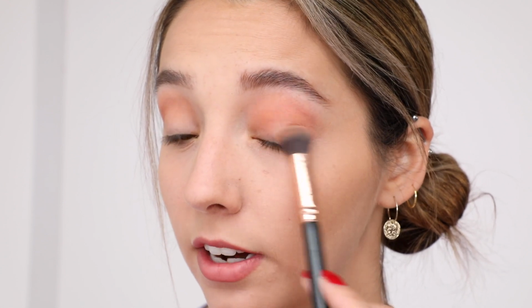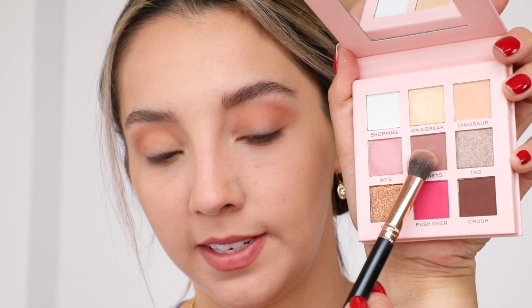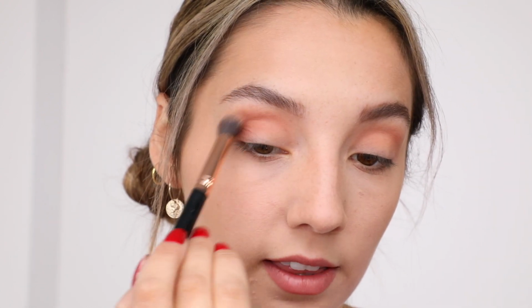So I actually really didn't put a lot on my brush there, but it has actually paid off very nicely. So you don't need a lot of this at all. So next I'm going to go for a bit of Barney's from the Rachel palette, which is this middle shade here. I'm just going to add that a little bit to the crease just to darken that up a little bit.